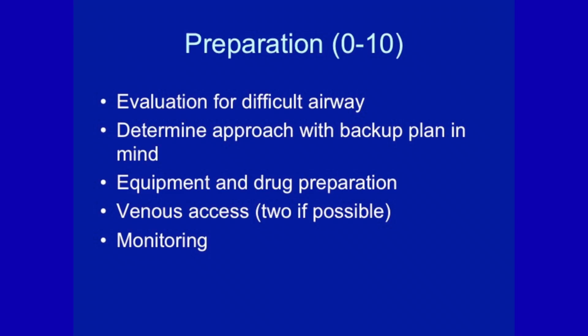So preparation. Most importantly with preparation is knowing when you need more help. So your evaluation for the difficult airway, but effectively the kids that primarily we look at and see their syndrome and know we shouldn't be touching that airway by ourselves. I'm not going to focus on that. You need to know what your backup plan is going to be. You need to have everything prepared, including your venous access and monitoring.